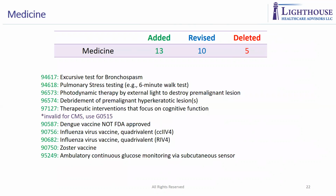And then we have the ambulatory continuous glucose monitor via subcutaneous sensor. And this is basically when the patient already has the sensor in them, and the doctor is getting the information electronically, and they're reviewing it to see what the patient's sugar levels were during any specific time. So I guess I went through that pretty quick.